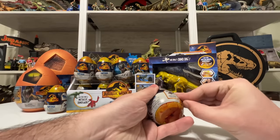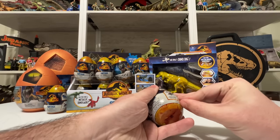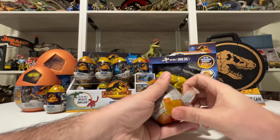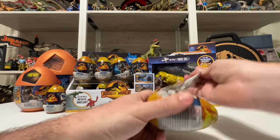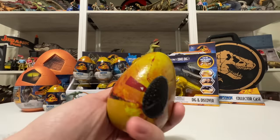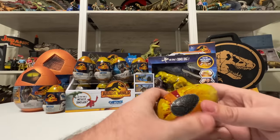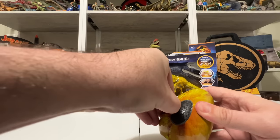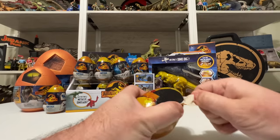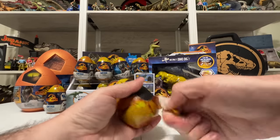So let's go ahead and open up another one since it was easy enough to do. In fact, I think that was the fastest I've ever opened a Captivz egg since I started collecting them. Let's see if we can do this one. I like the amber wrapping they did on this. That's a nice touch too. They've kind of done different eggs every time, which is fun. Different artwork on them. Same idea.